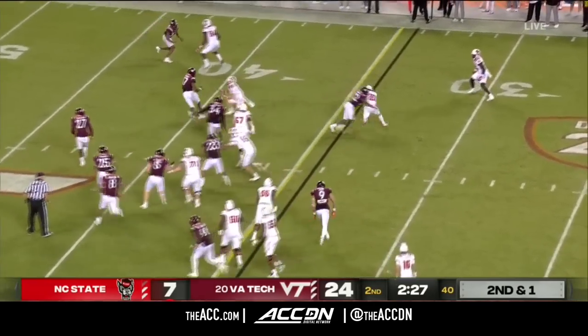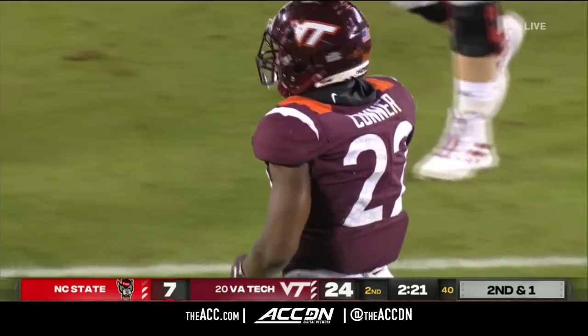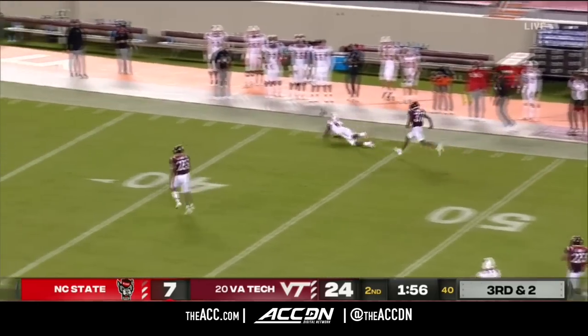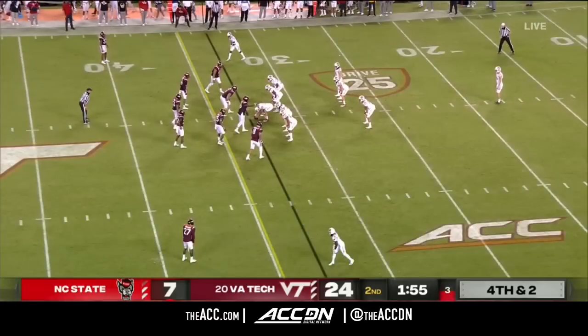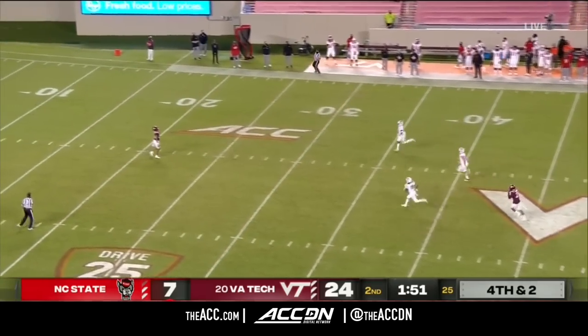He'll take it again. Outside, but nothing doing there. Great coverage there by number 22, Jamari Connor. But a great play by Connor. On 3rd down, he's going to throw it as an open receiver and incomplete. Whether or not they'll go to Devin Leary to try and move the football. NC State has to punt again.